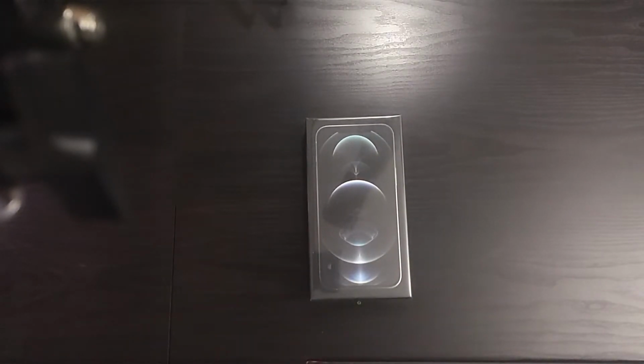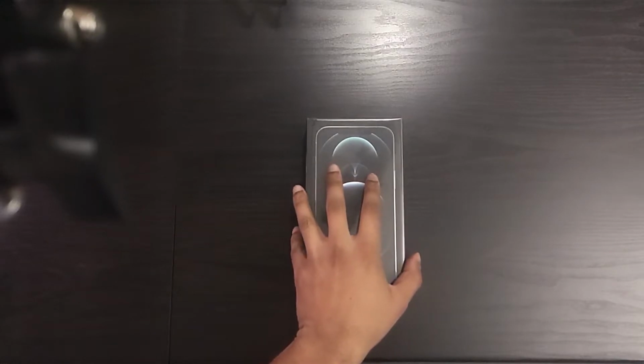I got the base 128 gigs white/silver model. This cost me a bit over $2,050 Canadian since I added the Apple Care Plus to it. Yes, I need that peace of mind.